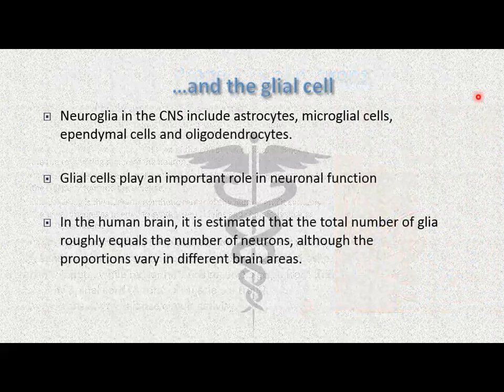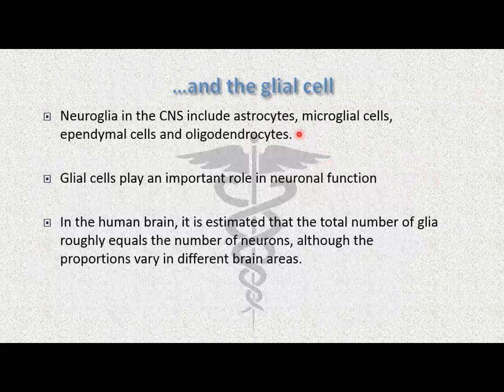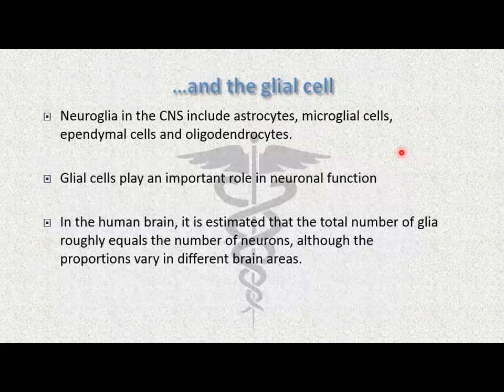But neurons alone are only one portion of the brain or the nervous system, because the other portion that plays an important role are the glial cells. In the central nervous system, we have astrocytes, microglia, ependymal cells, and oligodendrocytes. Ependymal cells we don't really need to worry about. They line the surface of the ventricles and help maintain the flow of fluid through the brain. But they don't currently have very much clinical significance. They're there and they work and help keep things happy, but there are no diseases that specifically impact them.